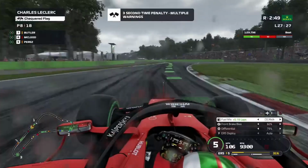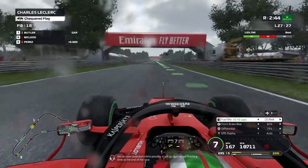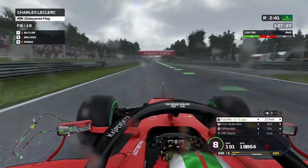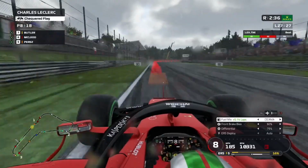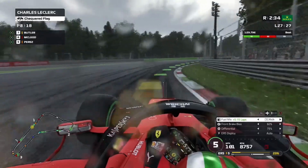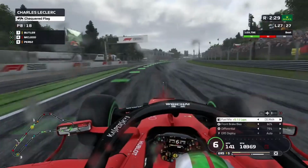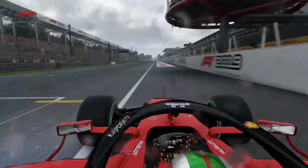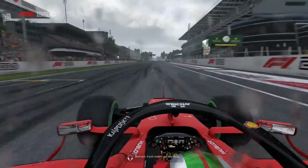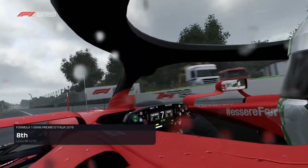Oh, I've got another penalty! 6 seconds, and the gap's 6.6. I've got to make sure Perez doesn't get the place, technically. Come on! Well, P8 across the line. I think we're still P8. Yeah, it wasn't our day today. P8 for the Italian Grand Prix.